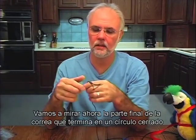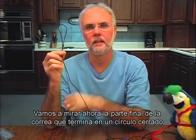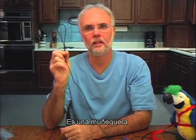Let's go on out to the end of the leash, and we find we have a loop on the end. This loop is not a handle. It is a wrist strap.